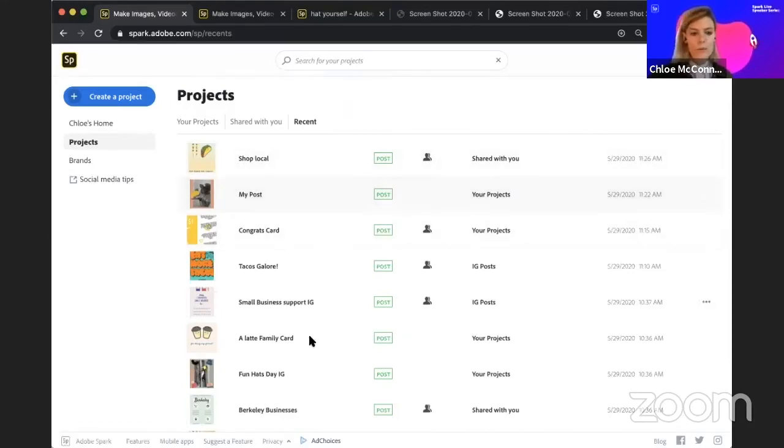And so it's a quick way to click into a project that's recent that maybe is buried a few levels deep in a folder. And if you want to find what folder it's in, the folder is listed here. This column shows you whether it's collaborative or not. This column shows you what type of Spark project it is. And you can also do some actions directly from here as well, which is great in terms of efficiency. And so this is a view that I really love to quickly find something.